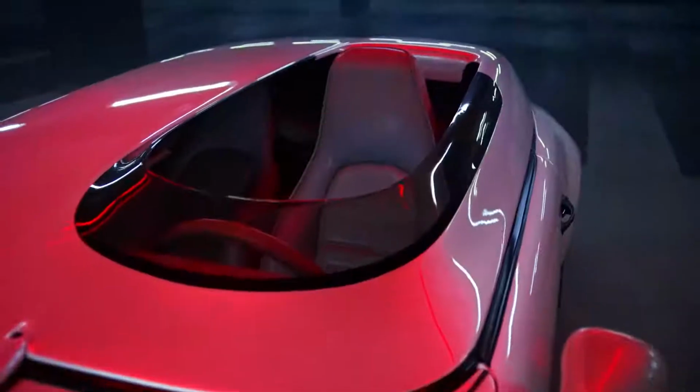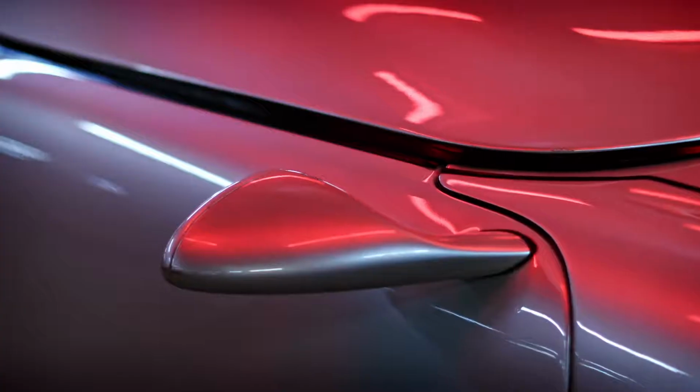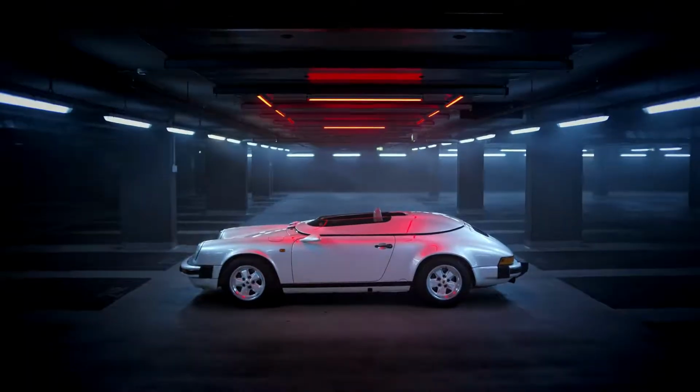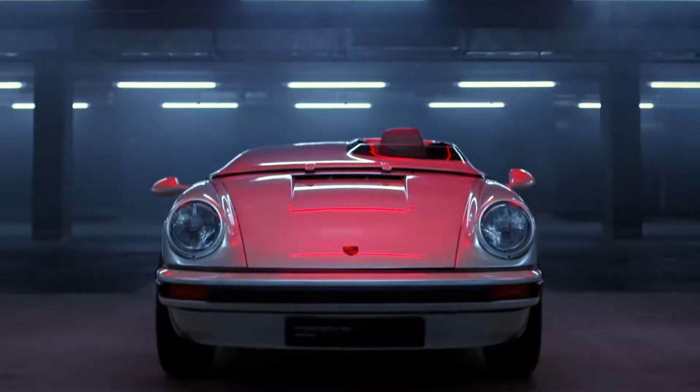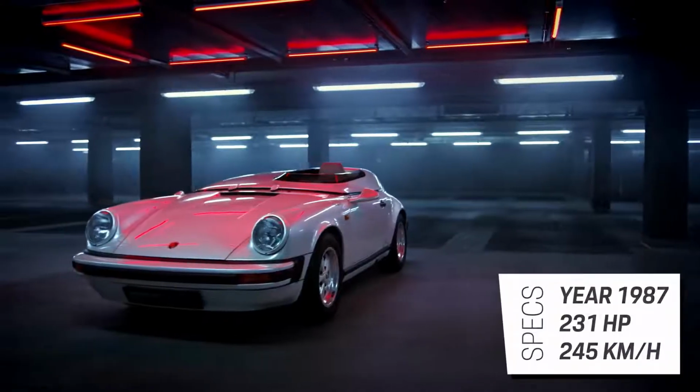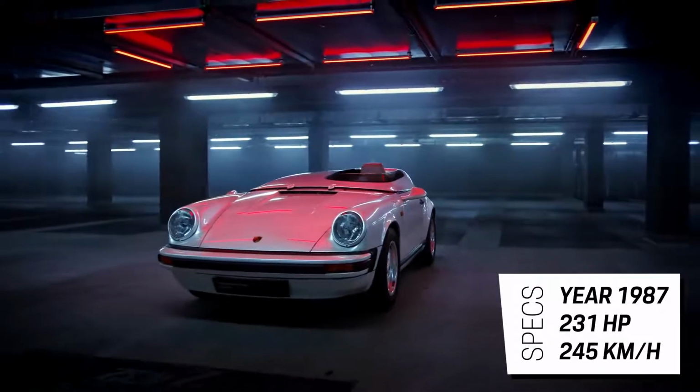Number 3 is the 911 Speedster Club Sport from 1987. This study is obviously an open single-seater that upholds the philosophy of Porsche's Speedster from the 1950s. No frills, but geared towards pure driving experience.